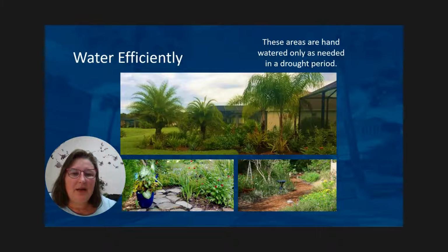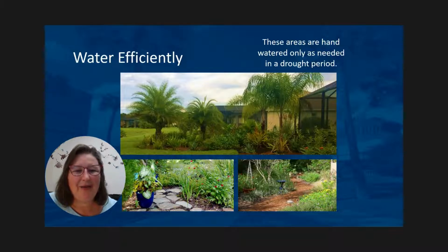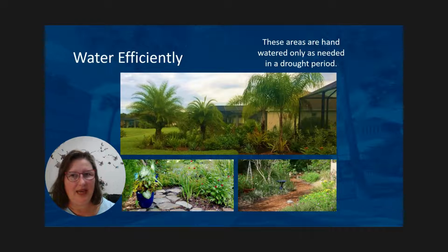Some plants just really need to be hand watered. These areas are hand watered as needed or just in a drought time. So all of these landscapes, this one at the bottom is one of our master gardeners' landscapes, as is this one. I was fortunate enough to go and take these pictures, and they look like screensaver pictures, don't they? But these are actually folks in our community's landscape. And they both have rain barrels, and they only water the plants when they need a drink. They don't water them every week like the automatic controller says to do.